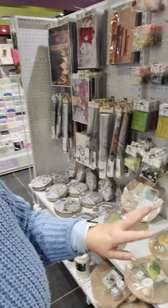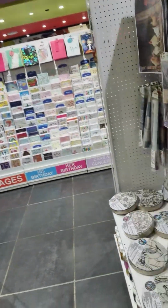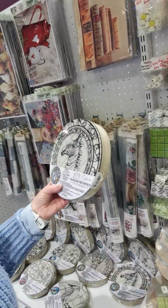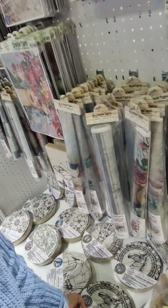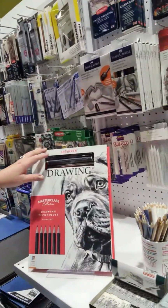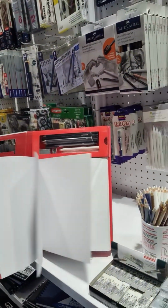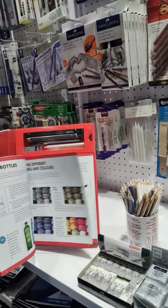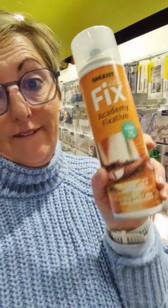Then of course, from the Clay Club, we've got lots of mosaic stuff. This is also cool. It's a print painting kit. Oh, this again, man, look at this. If you want to learn how to draw, got all your pencils and your book with space to practice. Yes, I love drawing, and this is also something that I always have in my studio. Fixative, especially if you work with soft pastels and charcoal.